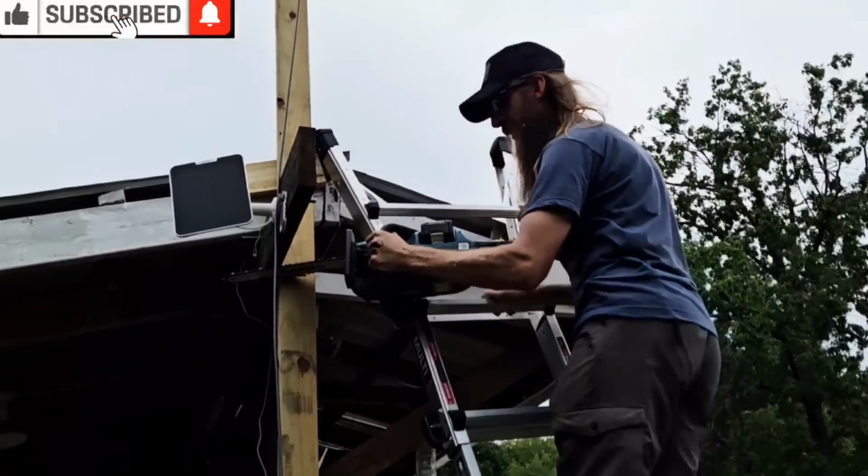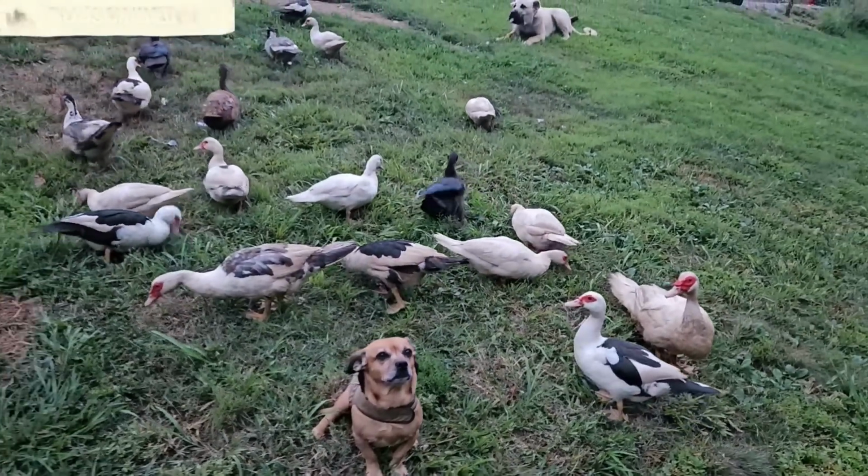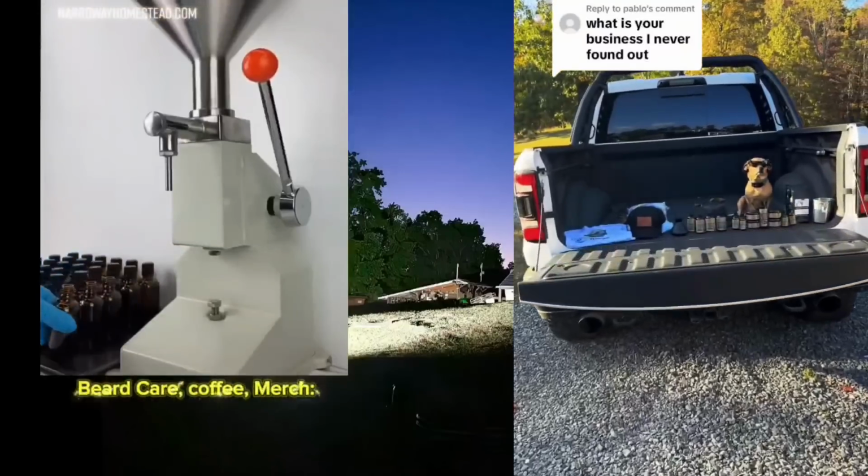And the vision narrates his life, cutting firewood, draining beasts away from city strife. The ducks they roam freely, a quiet army true.